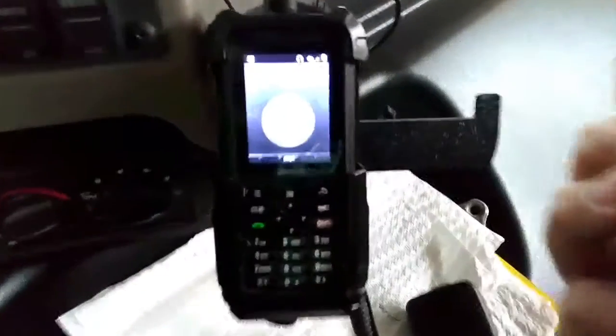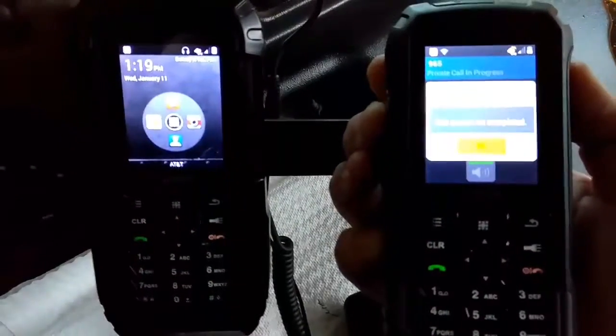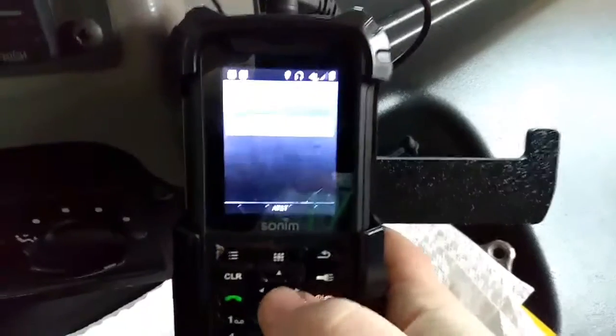Test 1-2, test 1-2. Okay, we got a call cannot be completed, and another missed call alert. So this phone has been updated to the 23.21 software. I'll verify that right now.